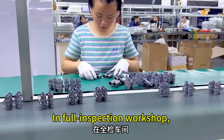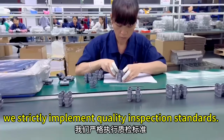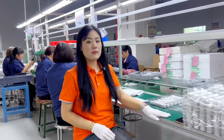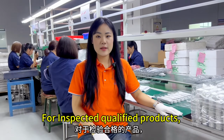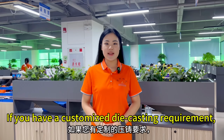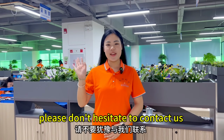In the full inspection workshop, we strictly implement the quality inspection standards. For inspected qualified products, we will ship the goods as soon as possible. If you have customized die casting requirements, please don't hesitate to contact us.